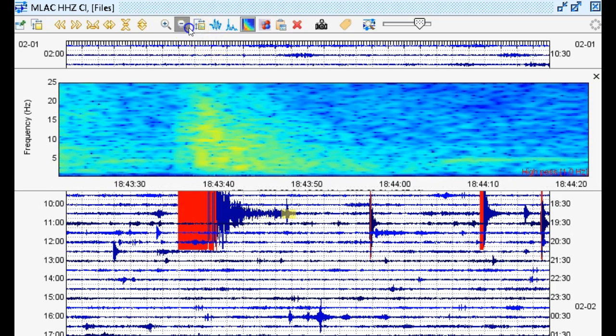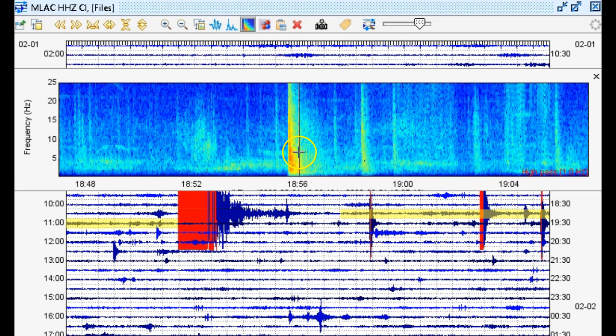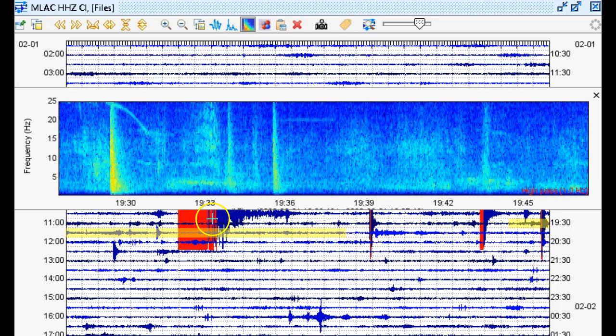A lot of aftershocks. Look at all the aftershocks. All those little spikes are aftershocks. Then we had a few more quakes, a few more aftershocks going on after that. Nothing too crazy.